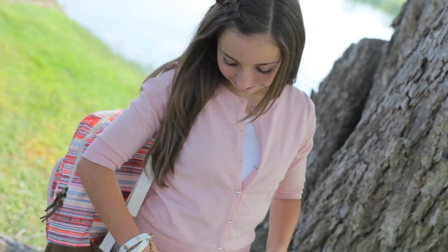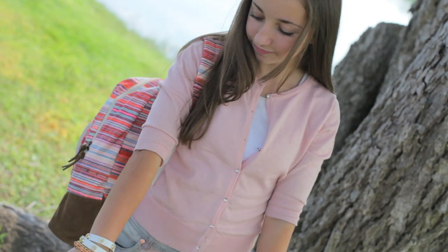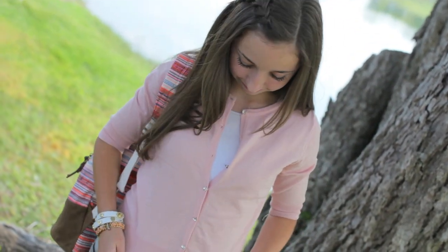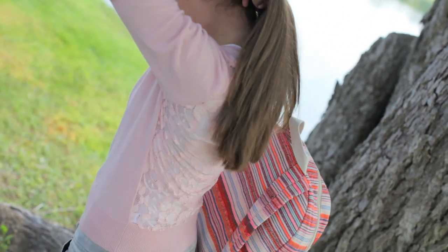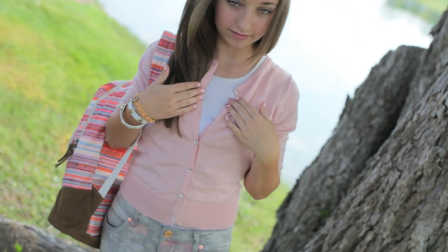For my hair, I have just simply Dutch braided my bangs back and pancaked it just to give a girlier, more softer look. My cardigan is just an old favorite that we got from Forever 21. On the back is this adorable pink lace that I fell in love with. Underneath my cardigan is just a simple cap sleeve white shirt.